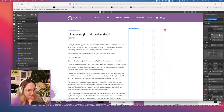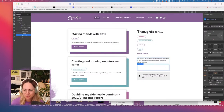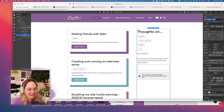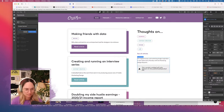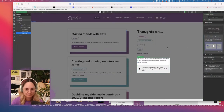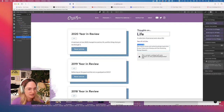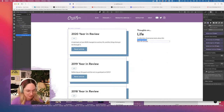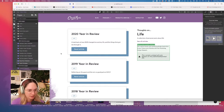I am sensing that I should make this a symbol, because that way if I want to change the text, I only have to change it in one place and I won't have to go to my topics page, to my individual blog post page. Yes, Tyron, that'd be ideal, wouldn't it? Let's make this a symbol. Cool. So on my topics page now, I'm going to delete, add that in. Nice. On blog post as well.